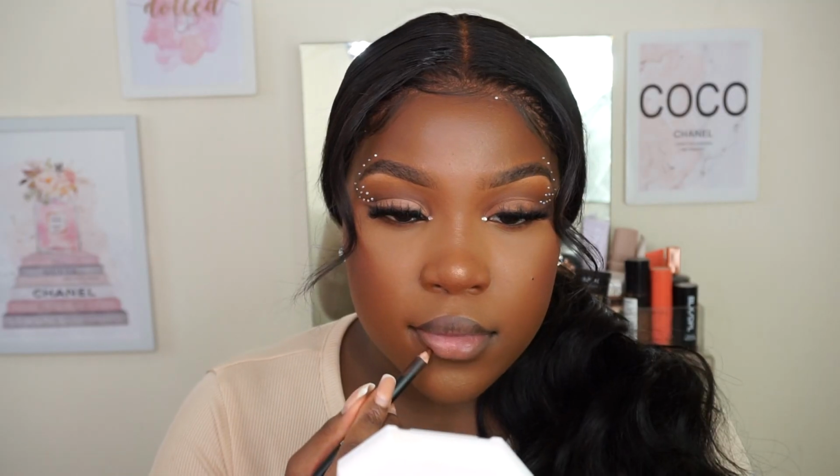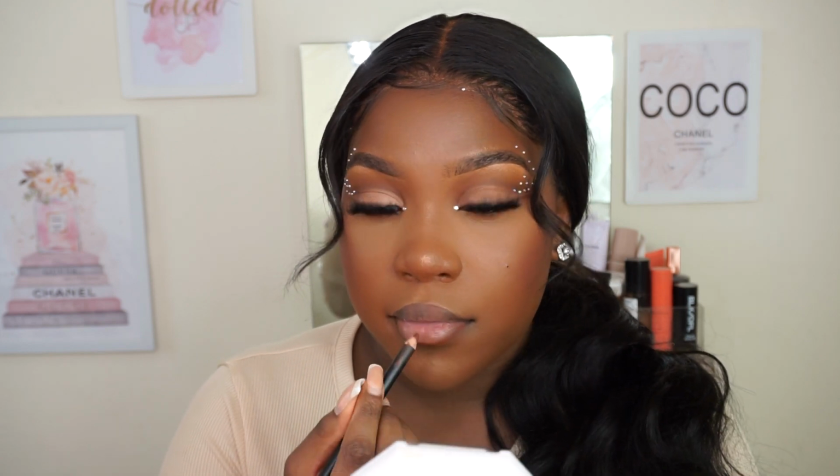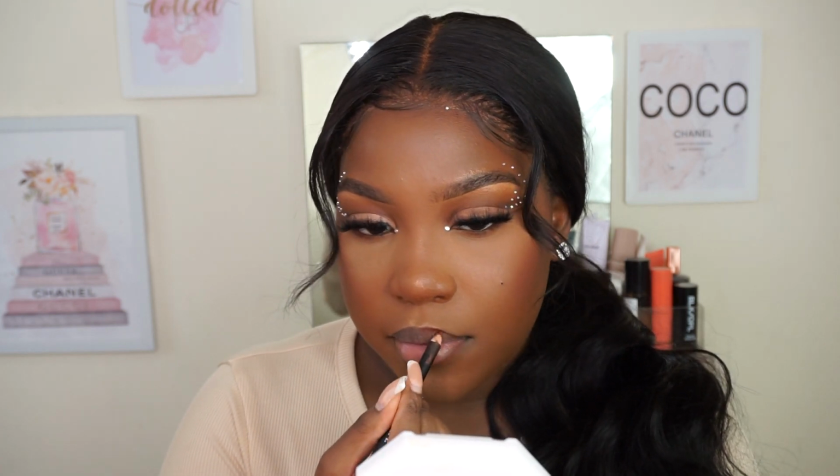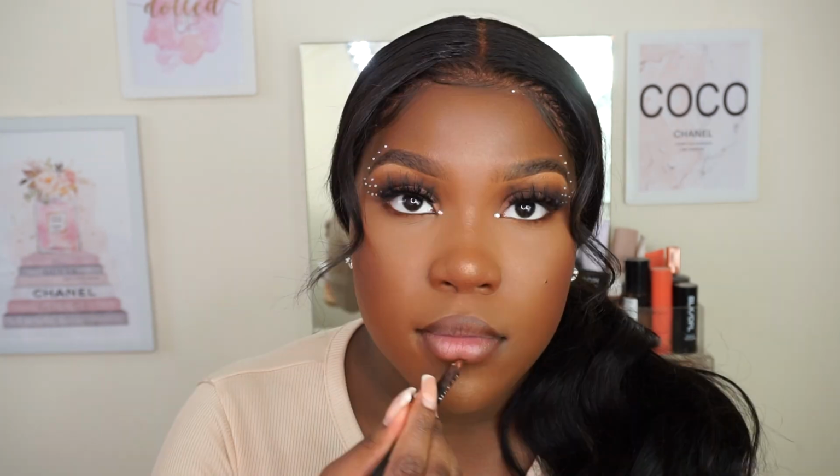So now I'm going with my usual lip liners, which are Morphe's Vibes and Trendsetter. I used a mix of both of them today. So I just went in with this nude gloss just to finish the look.